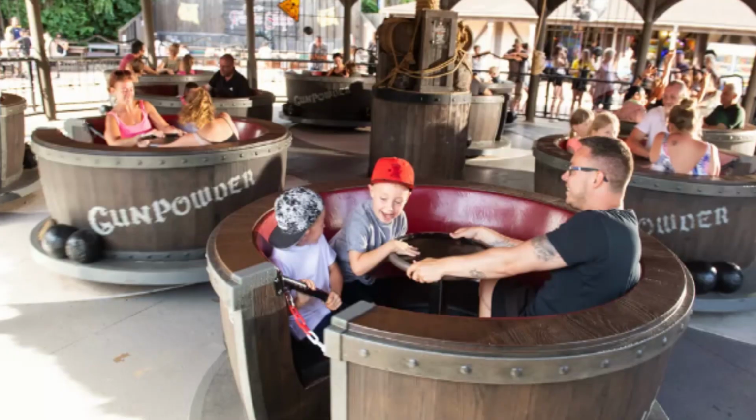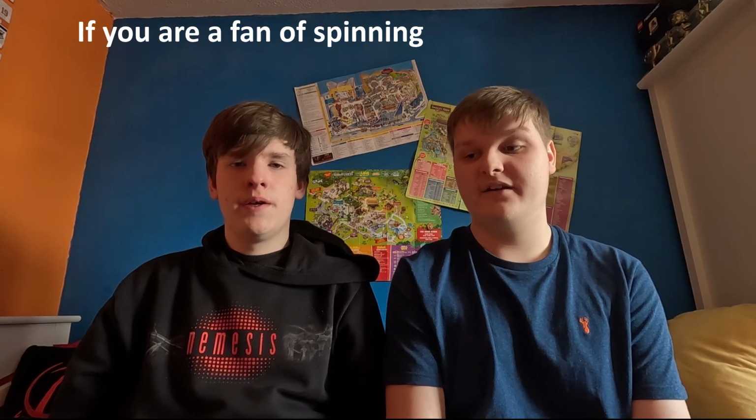Another good ride that you should do is Marauder's Mayhem. It's usually a walk-on or one cycle, and it's a really fun ride as long as you're not a fan of spinning. Yeah, because with Marauder's Mayhem, you've got these turntables in the centre of the ride.